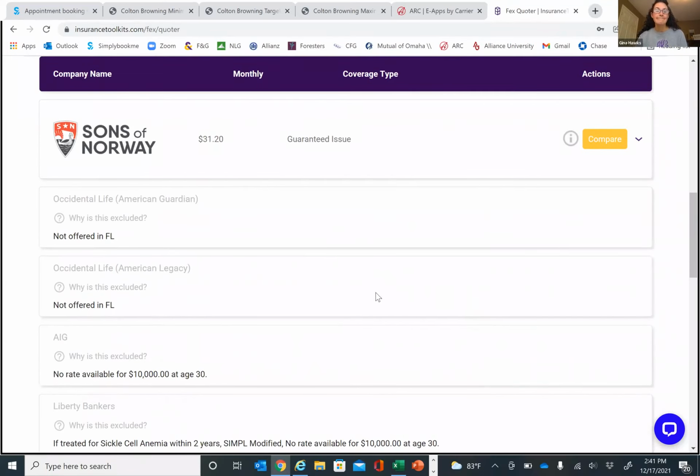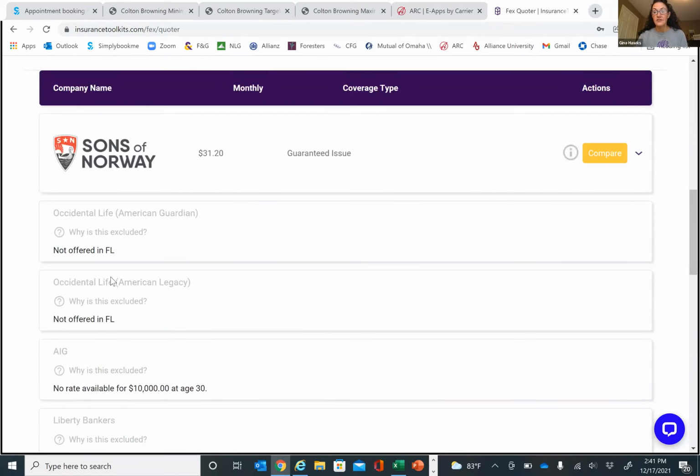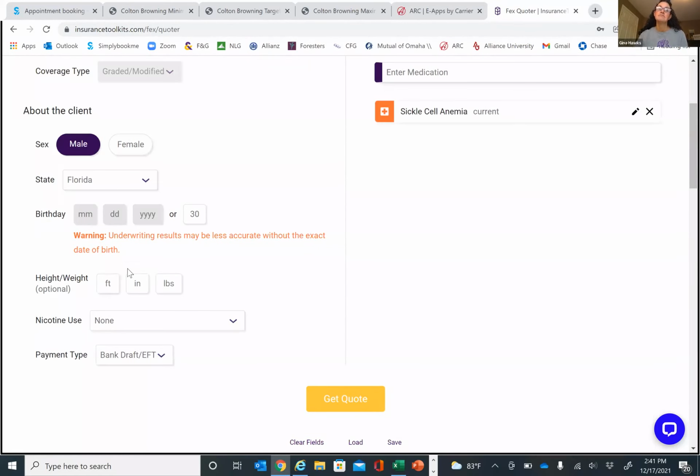So it'll tell you Sons of Norway is your only option. If you don't have Sons of Norway, then it's going to tell you you don't have an option for final expense. That means accidental death, so an accidental death policy for that client. But again, it'll tell you right here, hey, we don't have another option for something for final expense.